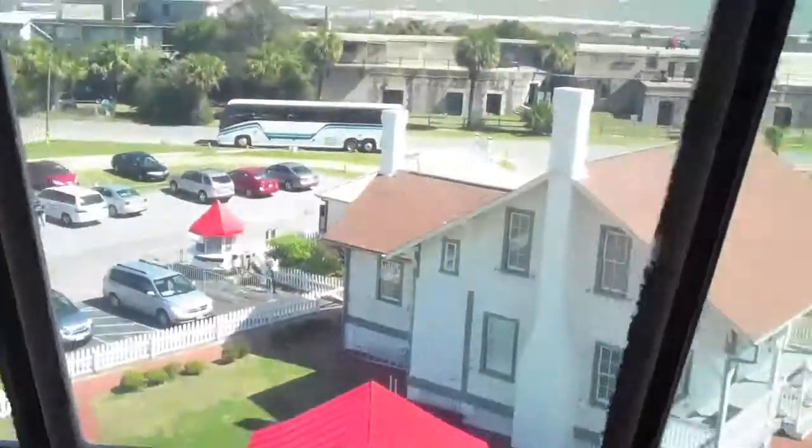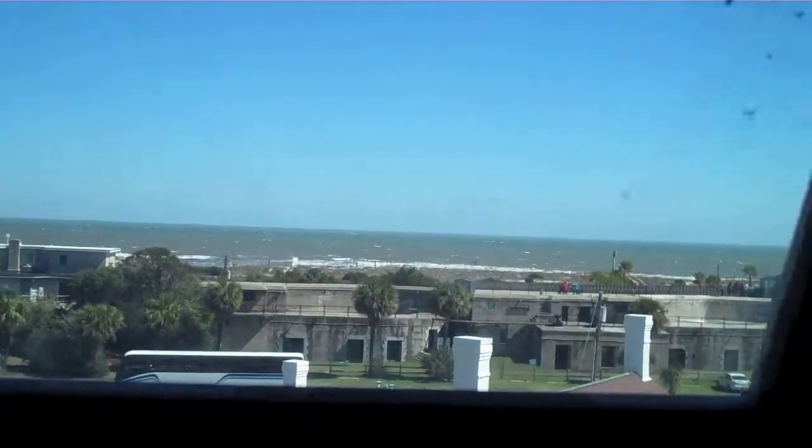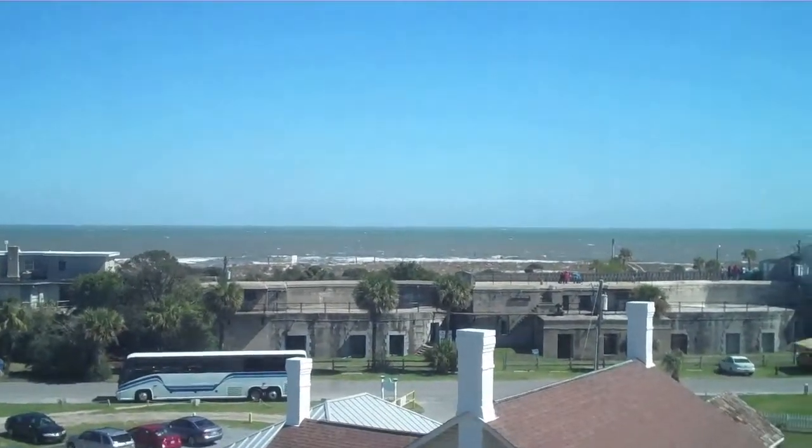And now we're at the second window. We get another view, interesting view here you can see. You can see the beach over there, and you see the dunes before you get to the water. And now I'm proceeding to go further up the lighthouse to the third window. I'll be up at the top very shortly.